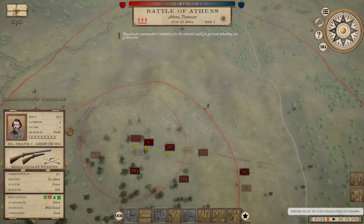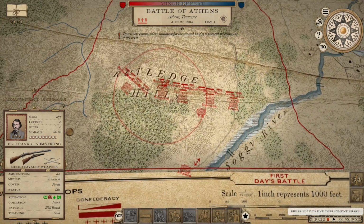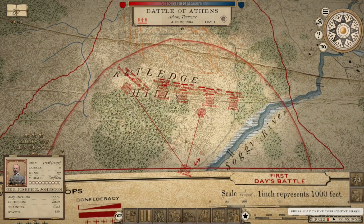Evade. I'm going to send them out and do some scouting. Once the rest of my force arrives here, we'll get moving up on the objective.